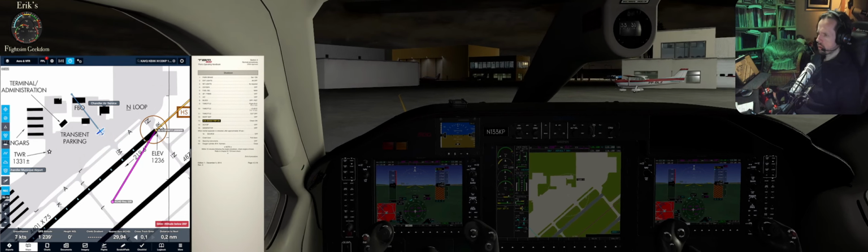All kinds of planes parked around here. Hey, what the hell is this? You stupid BMW driver.